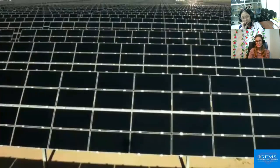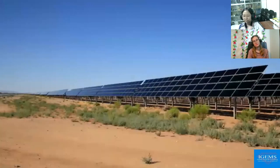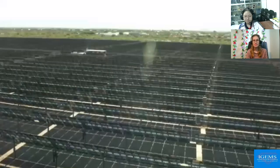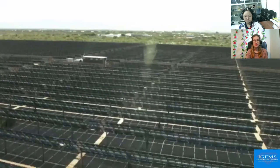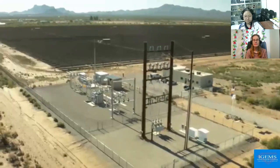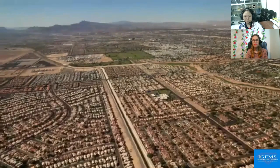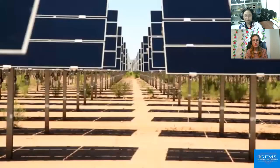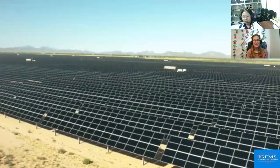This solar farm is also in the USA. And it's in the middle of the desert. There are thousands of solar panels here, and they turn energy from the sun into electricity. This solar farm makes enough electricity for over 20,000 homes. Wow. There's almost always sunlight in the desert, so there's always solar energy.